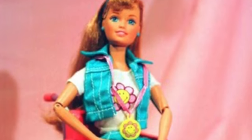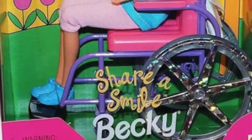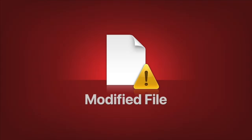The next Barbie doll we're going to be talking about is the Share a Smile Becky doll. Share a Smile Becky is Barbie's first friend with a disability, designed so that the Barbie line would reflect the richness and the diversity of the real world. At the time, it seemed like the company was doing and saying all the right things. They worked with the National Parent Network on Disabilities to design this doll.